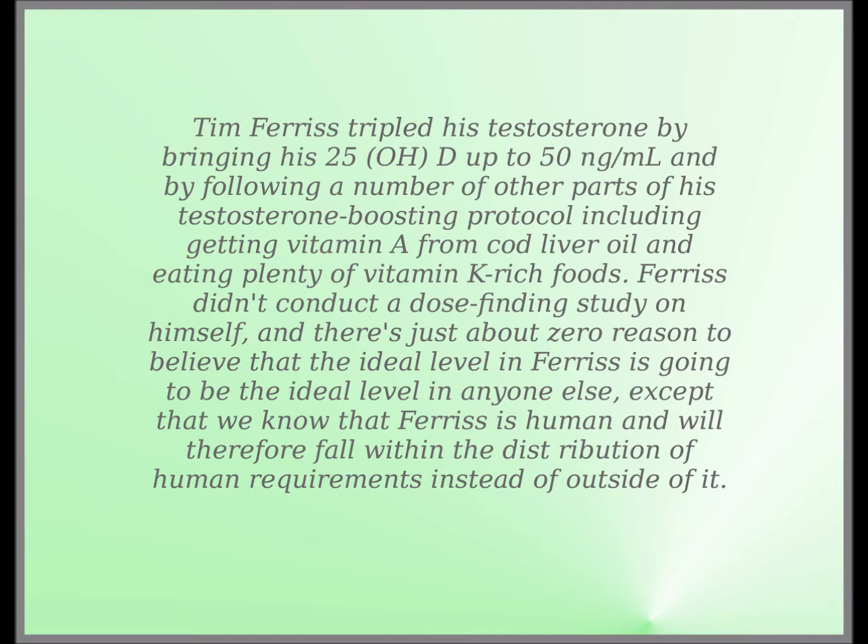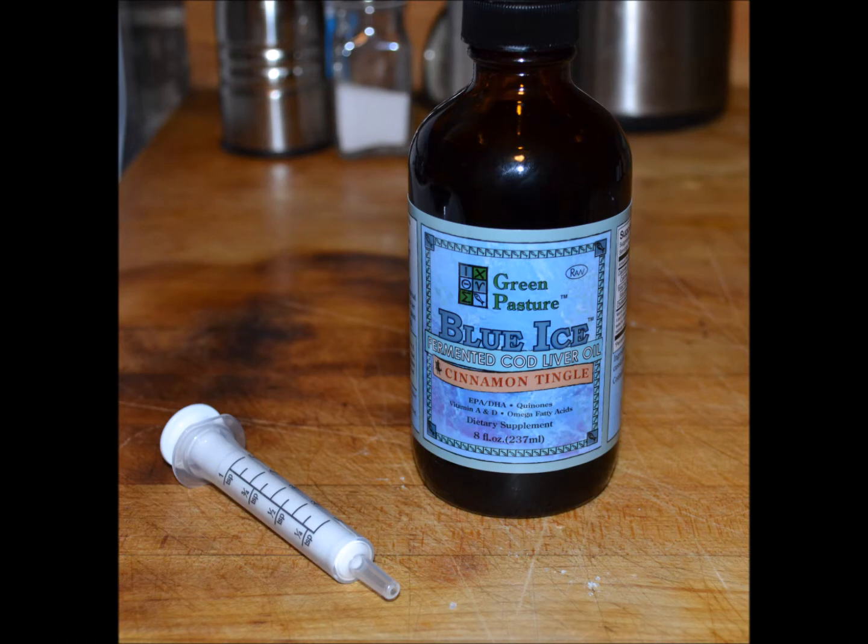Probably another very good brand of cod liver oil is the Blue Green Pasture. Probably the best cod liver oil on the planet, as far as they've been doing it a long time, and they've got a butter fermented cod liver oil, which I guess has ADK in it. ADK. Okay, so that would be another option as well.